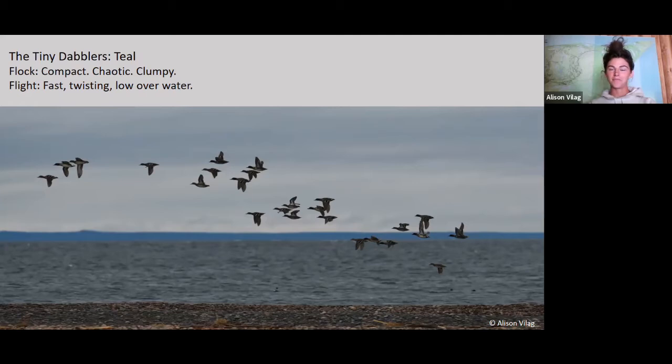We had a great big blue-winged teal flight at Whitefish Point about 2 weeks ago. It was really exciting. I had over 1,000 in the 8-hour count period, and it's one of the coolest things that I've seen here. And thinking back on that day, the way that I would describe those flocks would be balls. We had balls of teal.